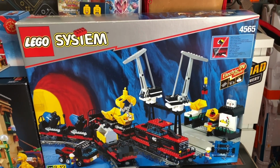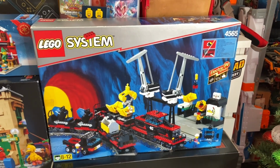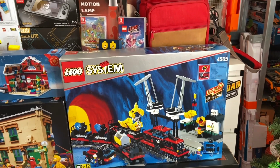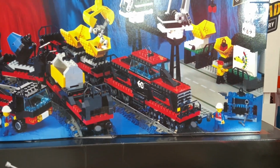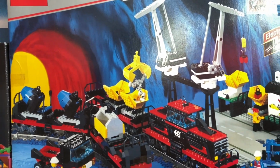I really look forward to probably reviewing it, as it is an older Lego set, and I'm greatly aware that other people have reviewed it, but this is probably one of the coolest Lego sets that I've ever gotten, as I've wanted this for years. When I was little, I used to watch Lego train videos like there's no tomorrow, and this was one of the coolest looking Lego trains that I'd ever seen.